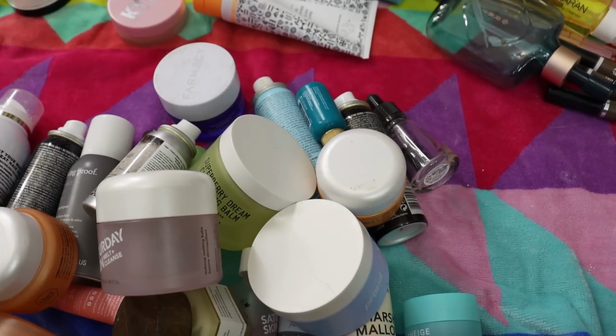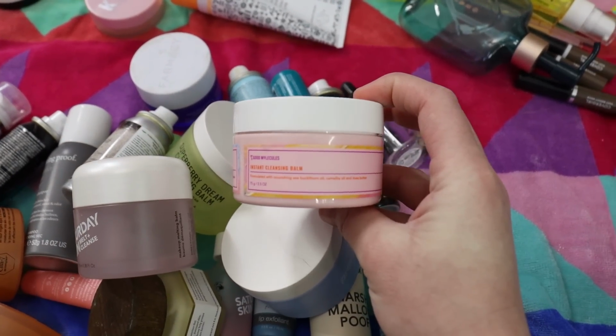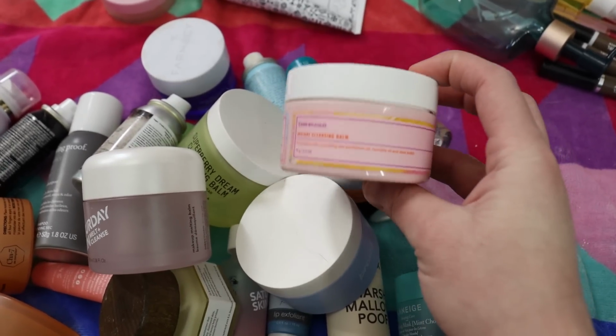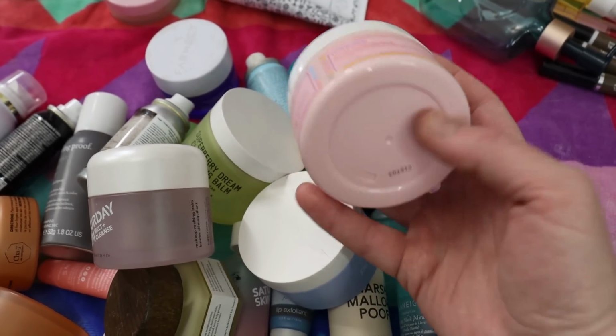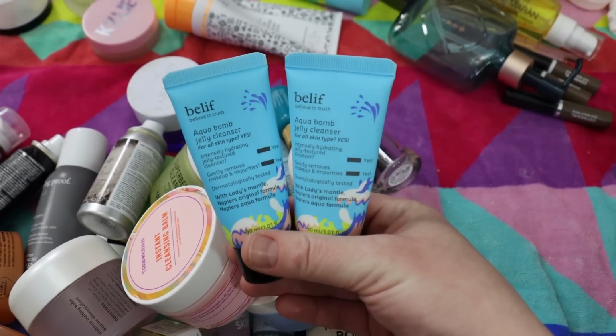And then we've got the Good Molecules Instant Cleansing Balm. This is another one that does a really good job of removing makeup and breaking it down. But again, another one I need to follow up with a cleanser of sorts to make sure that I have everything off my skin. I think these two little guys came in a Belief set.